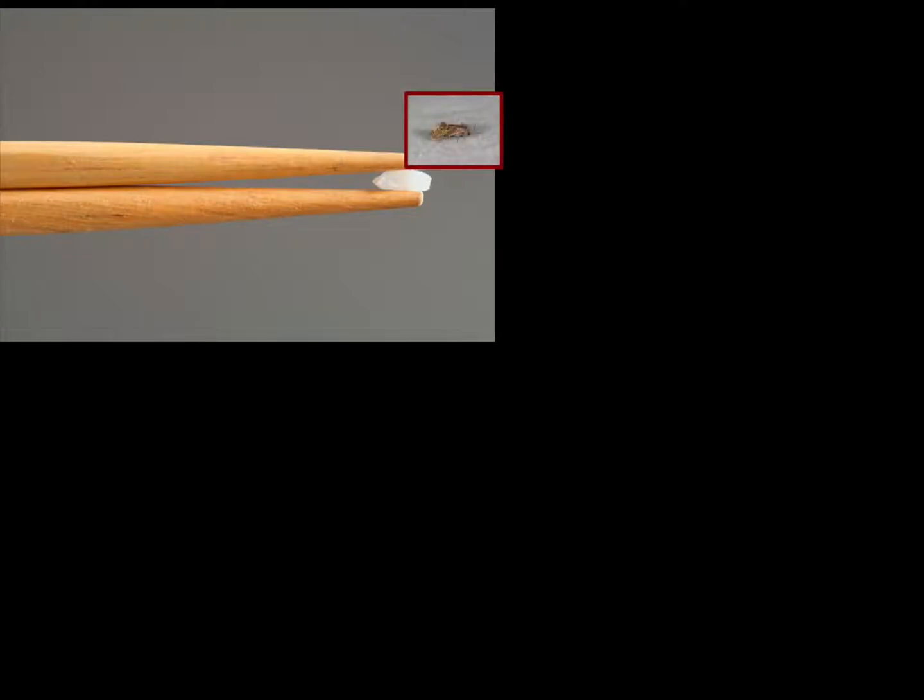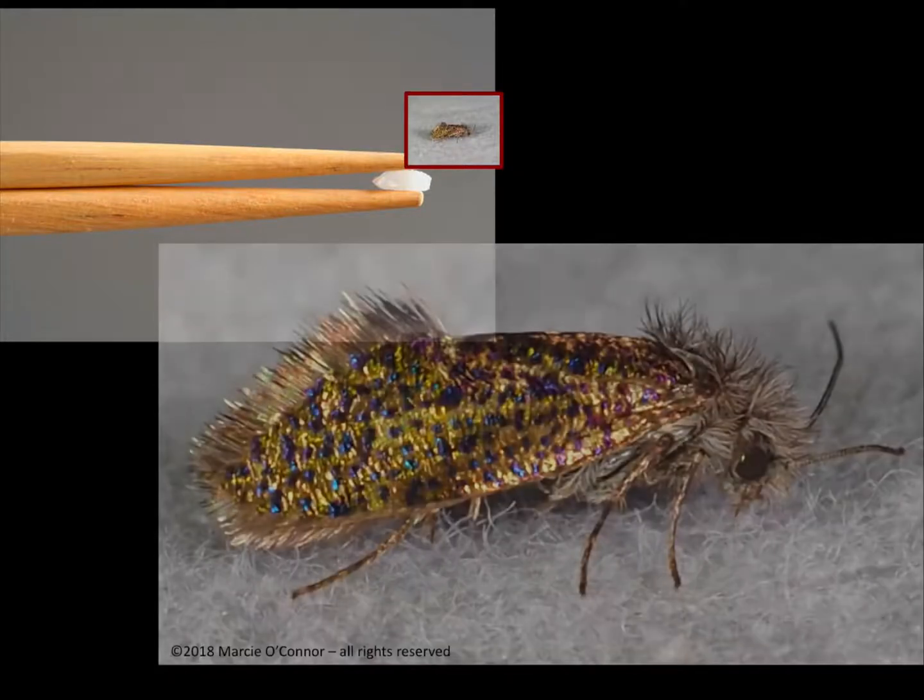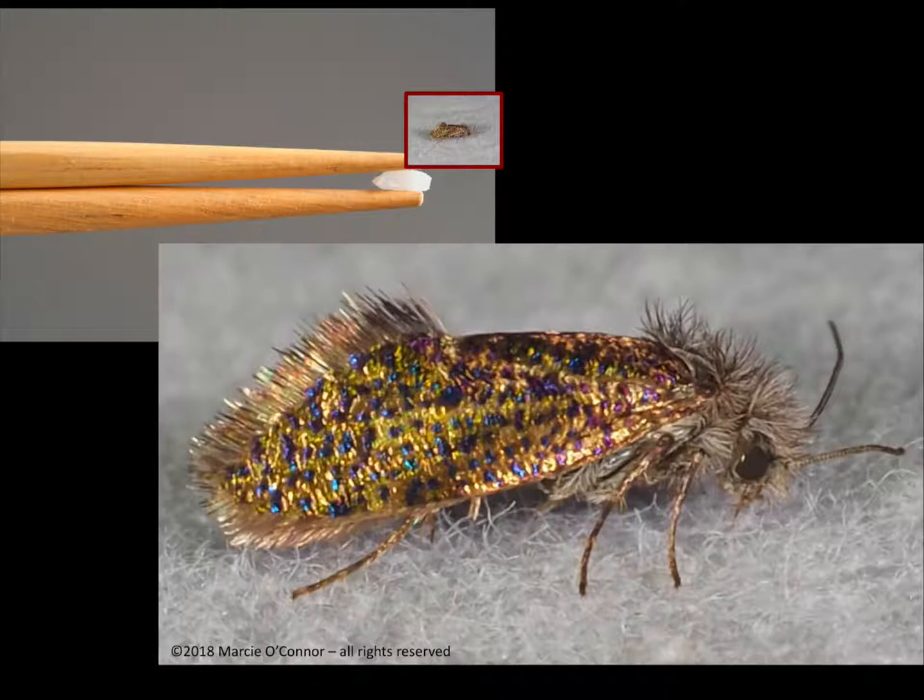That's a grain of rice. There's a moth that's about the same size as a grain of rice. You can't really see it real well until you take a macro photograph of it and realize that there's a lot going on in those 850 species of moths that Marcy's seen. So we do a lot of stuff in that dimension.